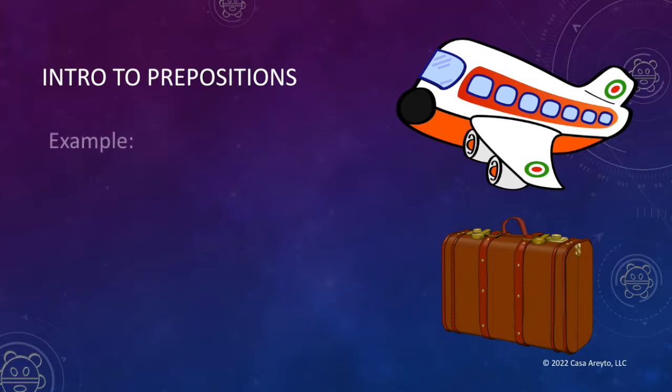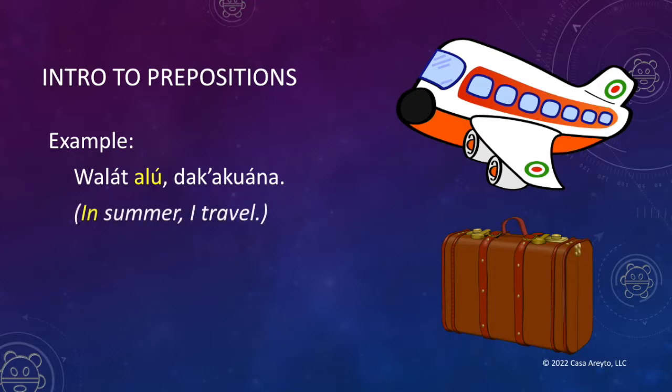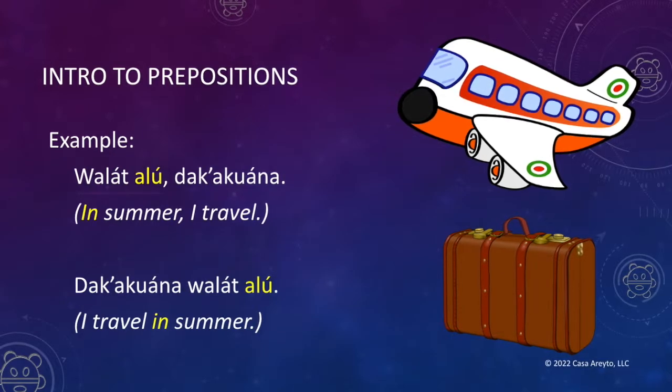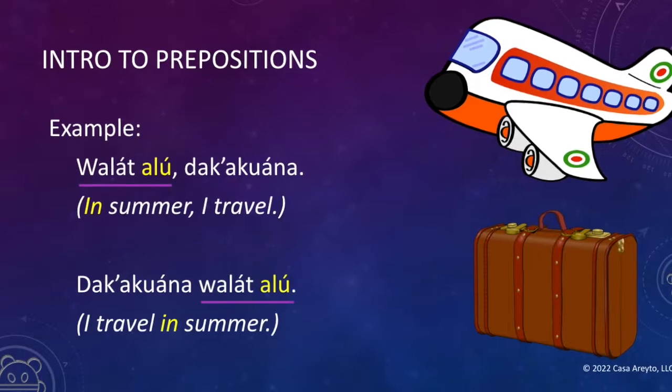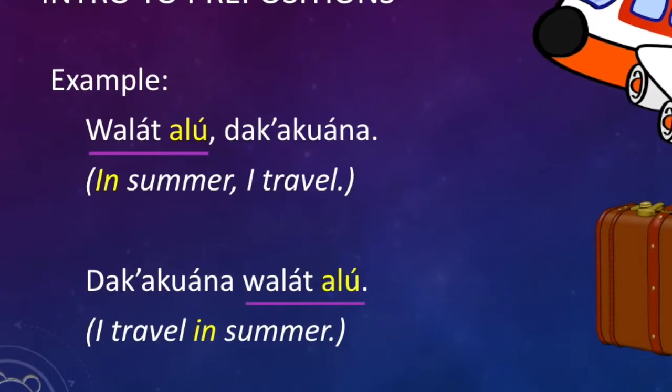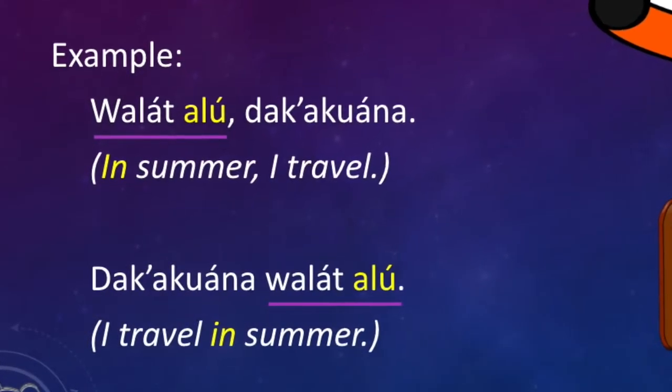So let's keep that in mind as we do the next activity. Let's look at a couple of examples of how this would work in a sentence. I can say, walat alu dak akuana. In summer, I travel. I can also switch it around and say, dak akuana walat alu. I travel in summer. Wherever you place this prepositional phrase in summer, walat alu, you will always notice that alu, in, comes after walat, summer.